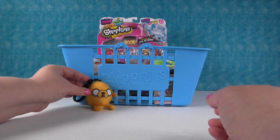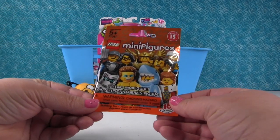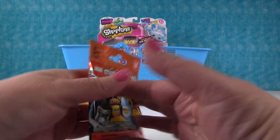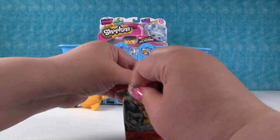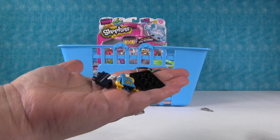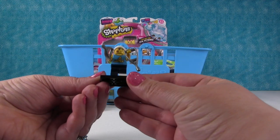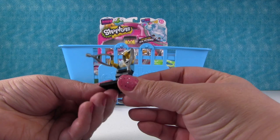All right. Next up, we have a Lego minifigure series 15. Fantastic. Let's see which one we got. All right, so we got the clumsy guy. Clumsy banana guy. Yep, he has a banana on his shirt, so he should know better. He should be more careful.